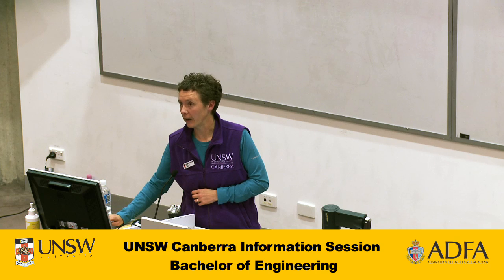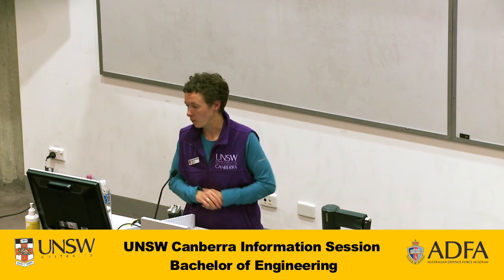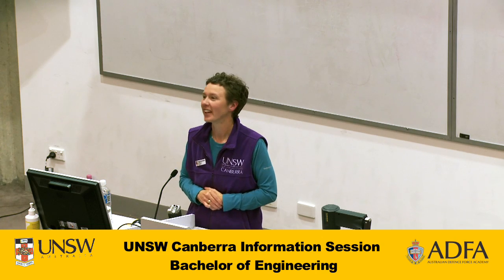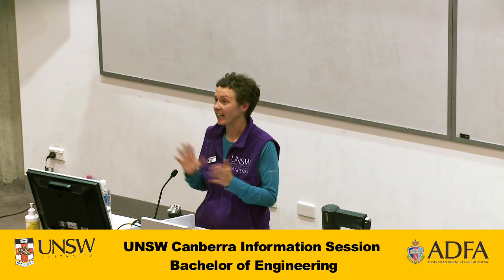And of course we have our Formula SAE car. And wow, that's just a really cool photograph. That's just so cool.